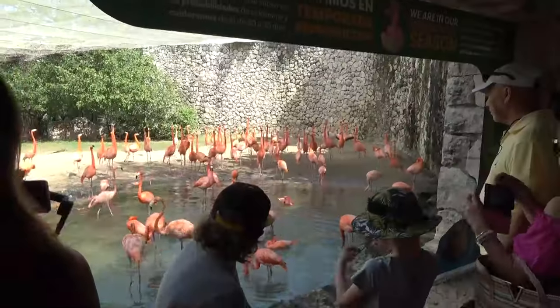The flamingos. So when you see the male chasing the female with his feathers all puffed up, that means what he's trying to do, and picking her neck. That's a love thing.